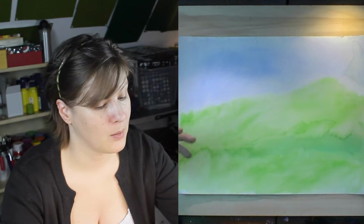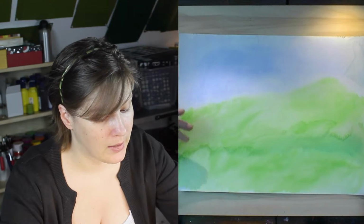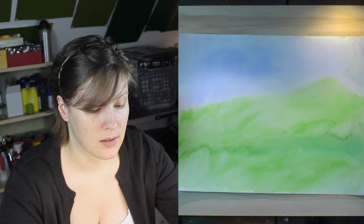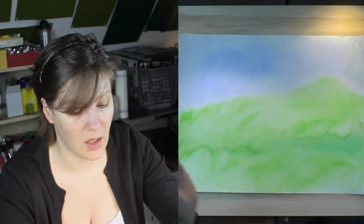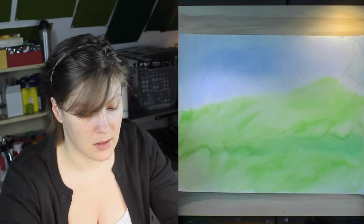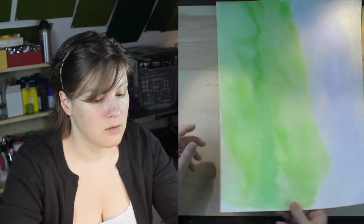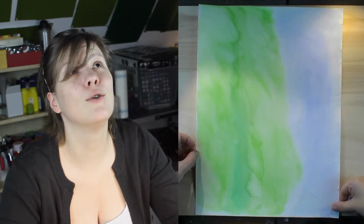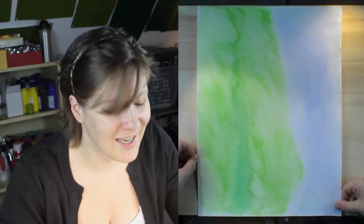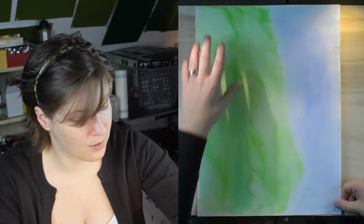So let's get started. Let's have some thoughts about what I want to do with this. So it's blue and green, and in this direction here it looks like a hillside with a sky, just grassy things, maybe Ireland, Scotland, things like that. If I rotate it, I see a face actually. Do you see a face too? Can you actually see it on screen? Yeah, you can. So that would be the forehead, the nose, bit of the mouth, hair.